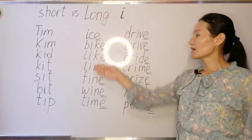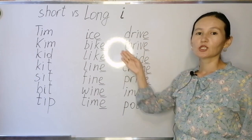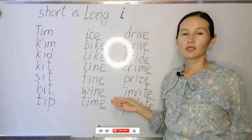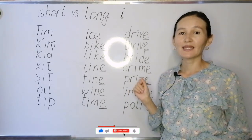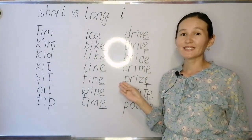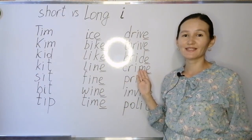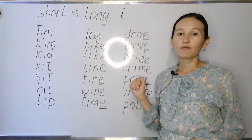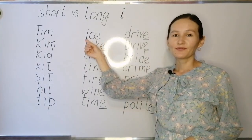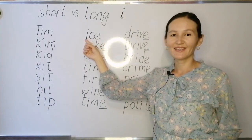So, in these cases, we don't say the letter E. We don't pronounce the last letter E. So letter E is silent in those cases. However, we pronounce this letter like I.